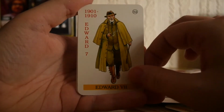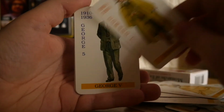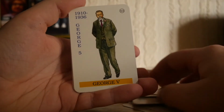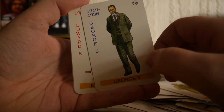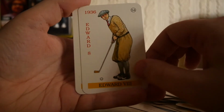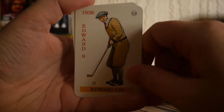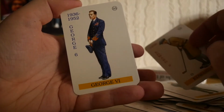Edward VII. Oh, I do love a coat like that, a great coat like that. Oh, lovely. George V, who, I'm trying to remember. See, now it's still before my time. You see, I can't. Edward VIII. Now, Edward VIII was the one who abdicated. I think. No, was that George VI?